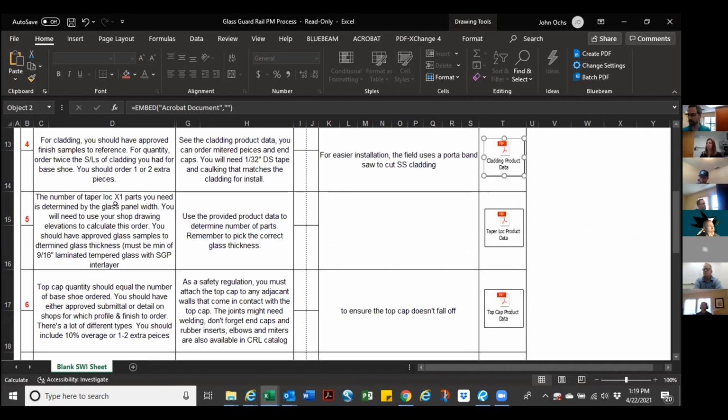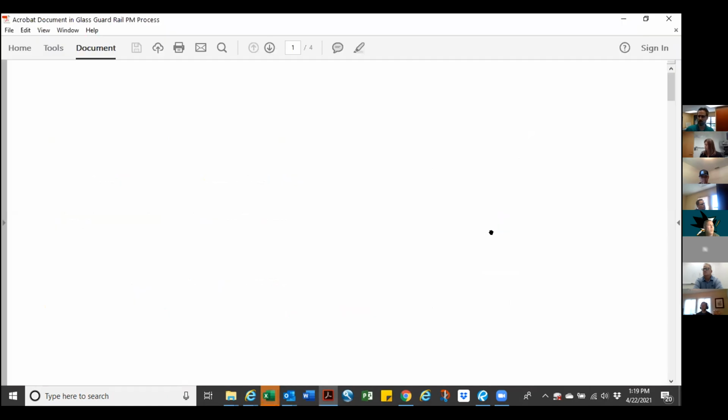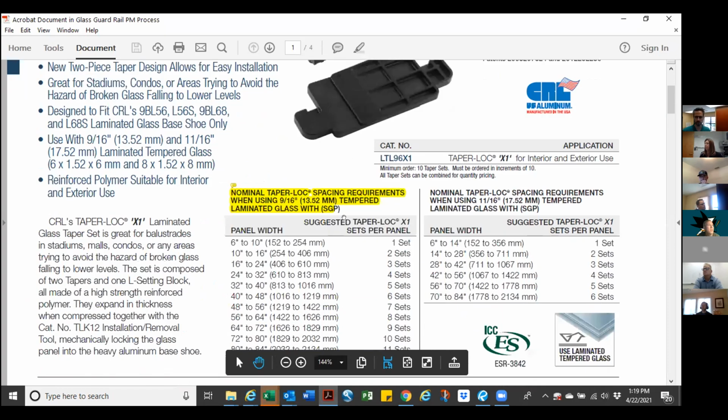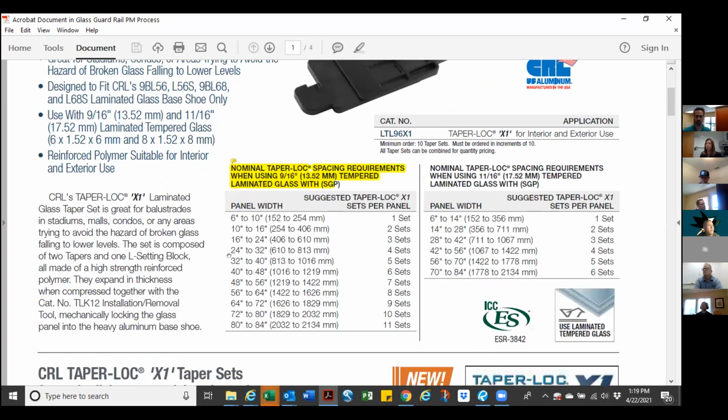For the taper lock, the X1s, what you'll need is determined by the glass panel width. You'll need to use your shop drawing elevations to calculate this order. You should have approved glass samples to determine glass thickness. It must be a minimum of 9/16 laminated tempered glass with SGP layer. I said SGP inner layer because you can't go wrong. Use the provided product data to determine the number of parts. That's just good to remember too. Again, this is the product data, and it goes over how many sets you need, and that's by panel width. Just good to remember.